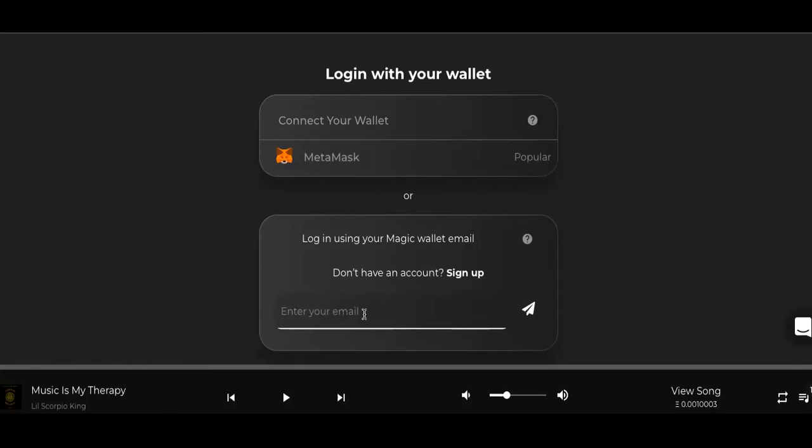You still can use it as regular. You know what I'm saying? This is very security-based and very efficient. But you got to make sure you remember all your information when you set up your wallets and stuff like that. Yeah, that's pretty much how you purchase my NFT.